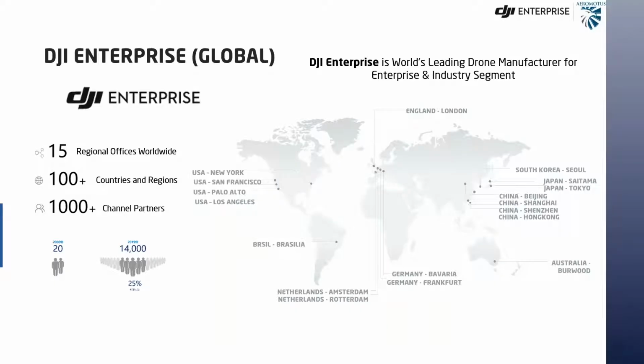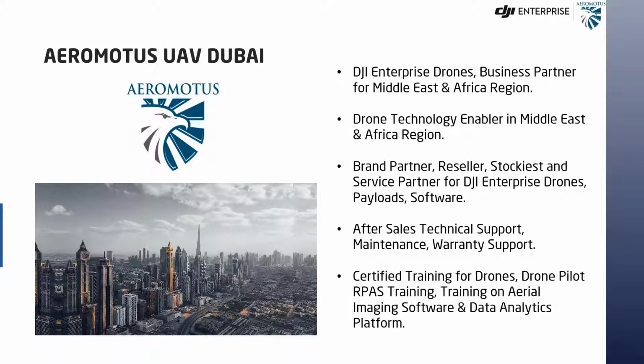Introduction of DJI. As most of us would know, the brand has been very popular in the drone industry. DJI Enterprise, with no doubt, is the world-leading manufacturer for drones in enterprise and industry segment, in addition to professional and consumer drones. They have 15 regional offices worldwide, operate in 100-plus countries and regions, and have more than 1,000 channel partners. It's one of the world's leading manufacturers of enterprise drones and solutions, and they still stand with innovation and ability to improve.